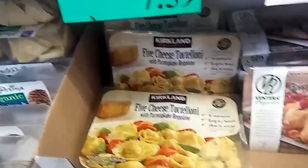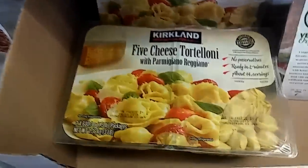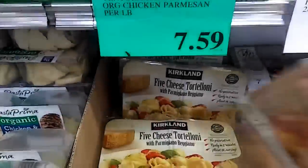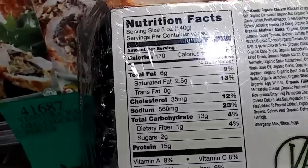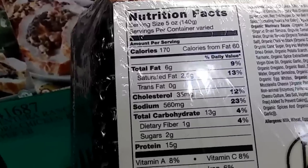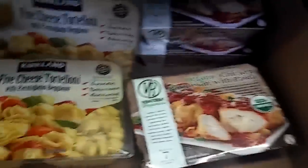And let's see. Here we go. Parmesan with pasta. That was 5 cheese tortellini. I was off. That's not even organic. It's underneath the sign. This should be here. Not that. So they threw me off. But here we go. 13 grams of carbs, 2 sugars, 1 fiber, so 12 grams of carbs net. I'd say no go for keto.